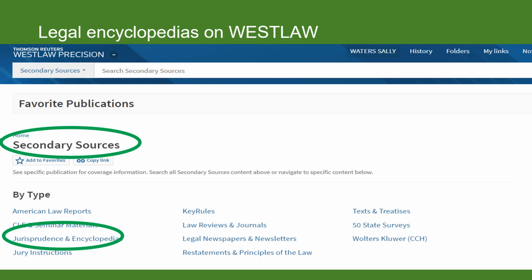Now, to find a legal encyclopedia on Westlaw, on the very first page, click on Secondary Sources. And under that, when you're in the secondary sources screen, look for jurisprudence and encyclopedias. Usually if a state has a particular legal encyclopedia, such as Florida or California, it will be called jurisprudence. And I'm not sure exactly why they stick to that terminology, but they do. So for Florida, it's Florida jurisprudence. But look under type and you'll find the different state ones listed. If there is one, you'll also find the national ones.